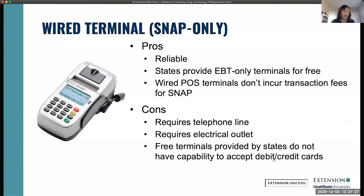If you have face-to-face contact with your SNAP shoppers, as well as electricity and a phone line at your farm stand, your farmer's market, your farm store, or your CSA pickup location, you can use an EBT-only or SNAP-only wired machine. Now, by law, states are required to supply no-cost options for direct marketing farmers to accept SNAP. One of the pitfalls or cons of this option is that the state-only, EBT-only terminals do not have the capability to accept debit or credit cards.